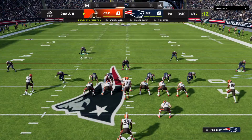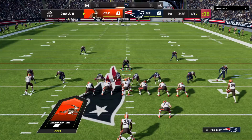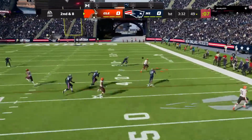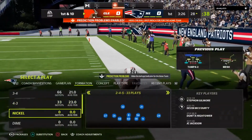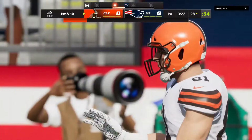2nd and 8. Throwing, Mayfield. And it's hauled in by Austin Hooper. And he'll go down, but not before getting this inside the 30. 23 yards the pickup there.